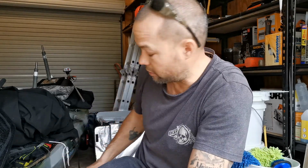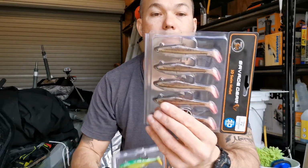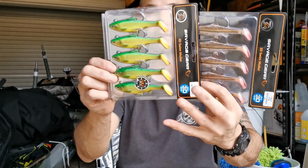So I realised, I went back and had a look, and you couldn't see the lures that I said I got for the flathead and bass. So that's these ones here.